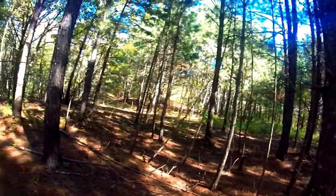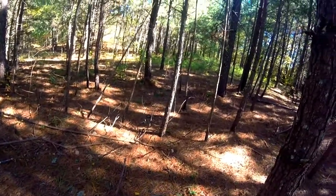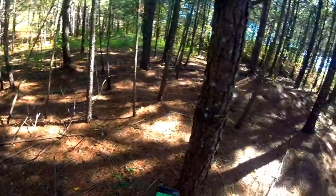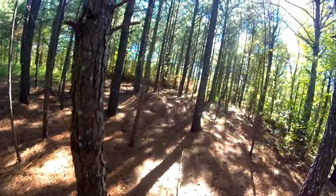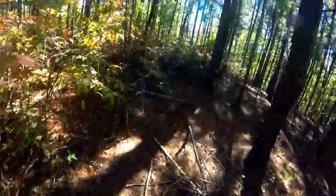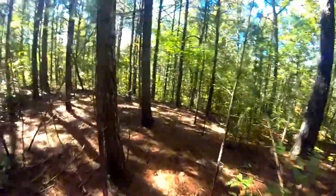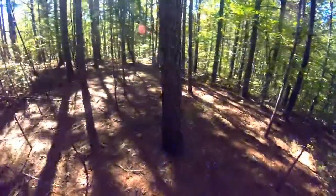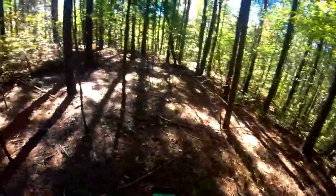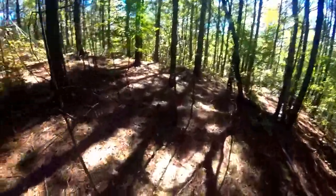Okay, according to the map, about 500 feet from it. So let's see where this is. That way. I have an idea. I'm taking the scenic route. Once I get there, there will probably be a better way to get in there to it. Because the last time I was here, I do not remember going to all this to get to it.